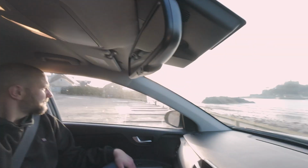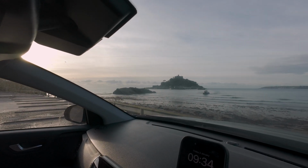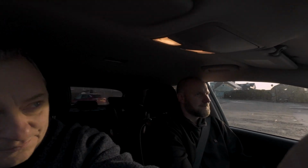I mean, sunrise would be better in the summer because the sun, we're led to believe, is above the actual St Michael's Mountain, which, as you can see in the daytime, it's a lot different.